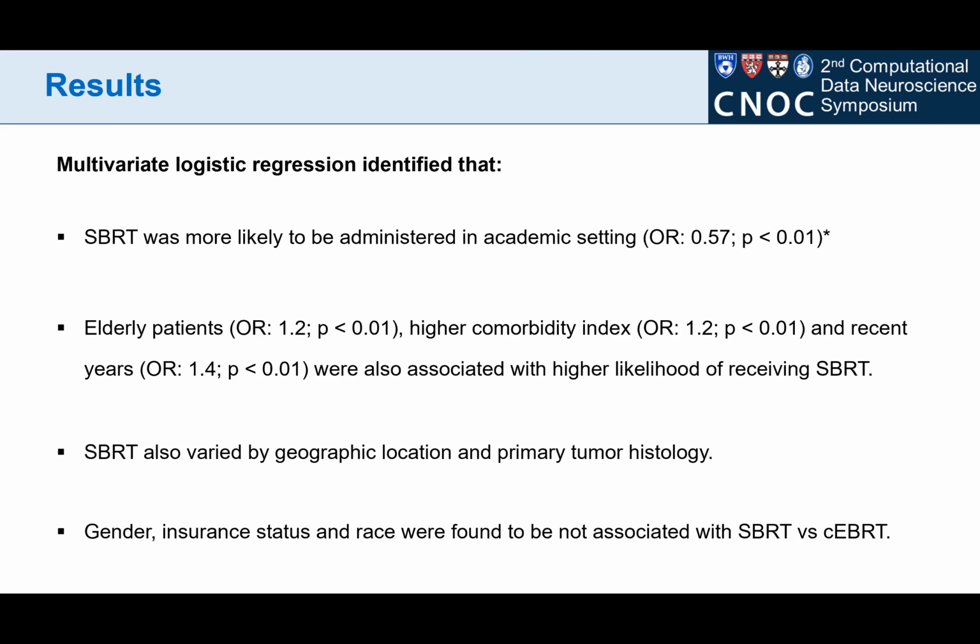On multivariate logistic regression model, we identified that the receipt of stereotactic radiotherapy was more likely in academic setting, elderly patients, those with higher comorbidity index, recent years, and also varied by geographical location and primary tumor histology. Gender, insurance status, and race were found to be not associated with stereotactic radiotherapy versus conventional external beam.